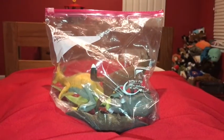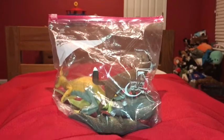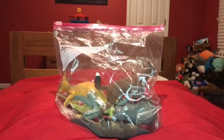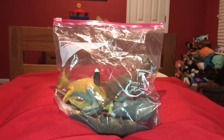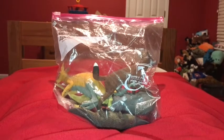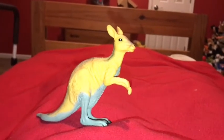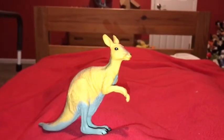The next polybag animals that I'm going to show you today are the Wild Republic Australia Collection. Let's look at all the animals individually. Here we go. The first animal that is in the Australian Collection is the kangaroo.